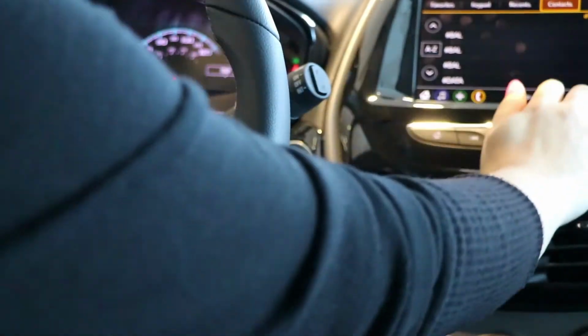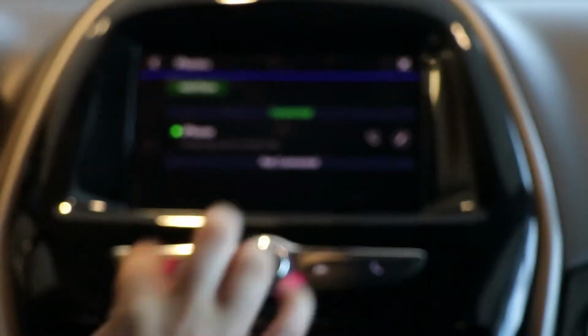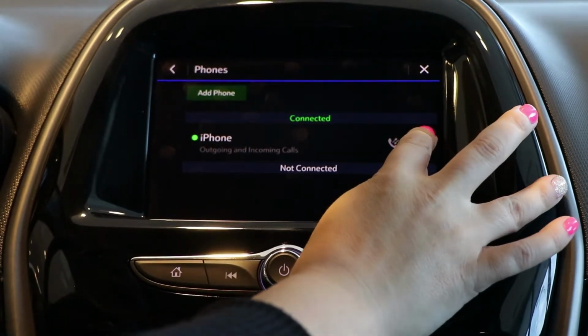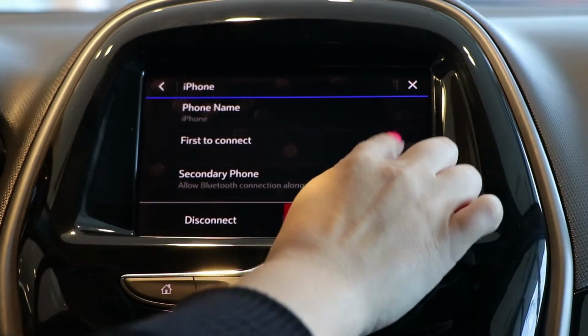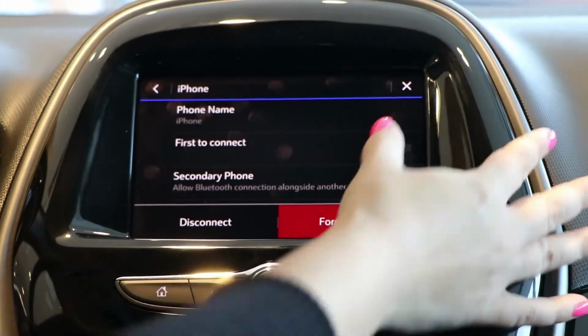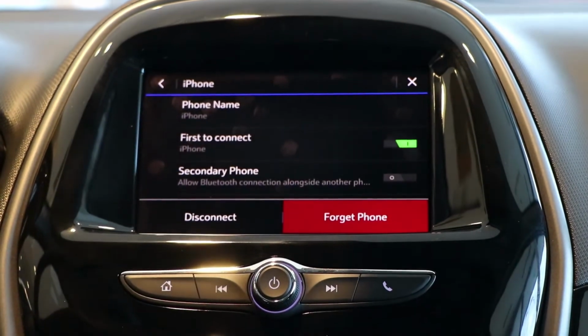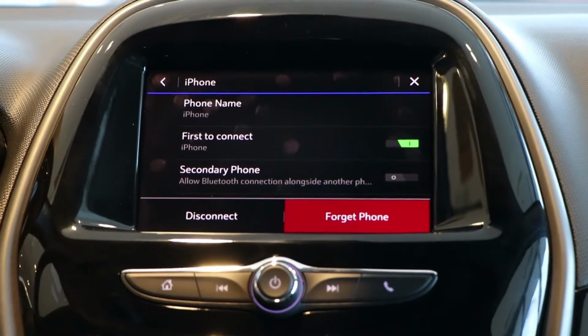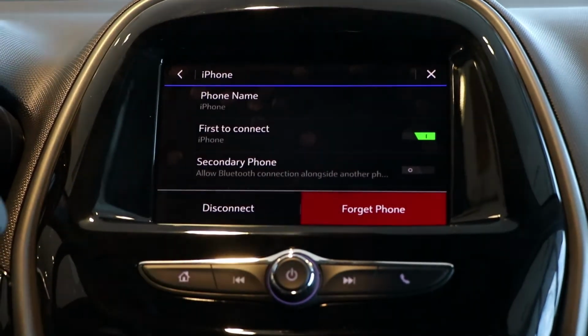Now, you can have up to 7 different devices on here, and you can also edit certain things. So if I click on this pen right there, we can do first connect, which means that anytime, if I can get it turned on, no matter how many people are attached to the vehicle, my phone will be the first one to connect. But you can also name your phone.